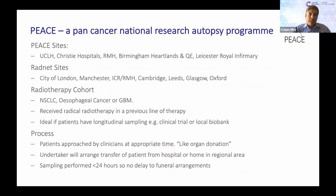So the open PEACE sites at the moment are UCLH, the Christie Hospital, Royal Marsden Hospital, Birmingham and Leicester. And there's pretty good overlap, as you can see, with the RadNet sites, with the City of London, Manchester, ICR. Obviously, unfortunately, there's no PEACE cohorts located close to Cambridge, Leeds, Glasgow or Oxford, but it doesn't exclude patients being referred in if they have a particular desire to participate in this study.